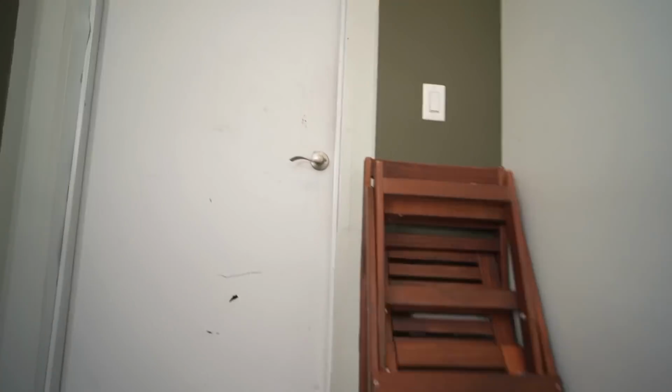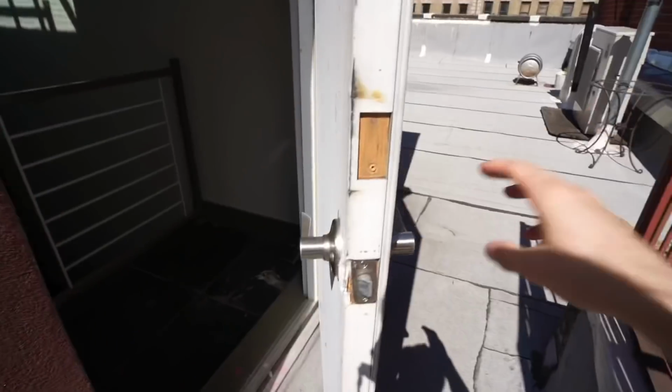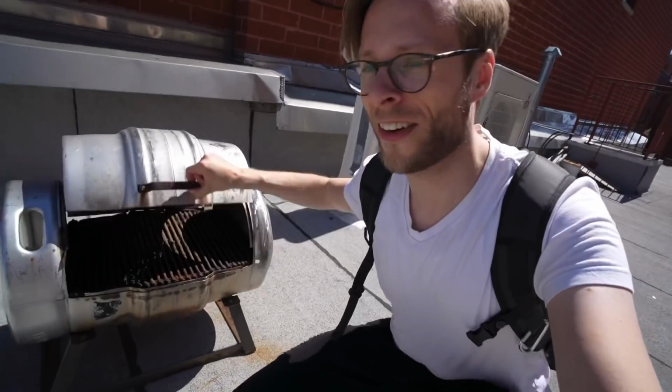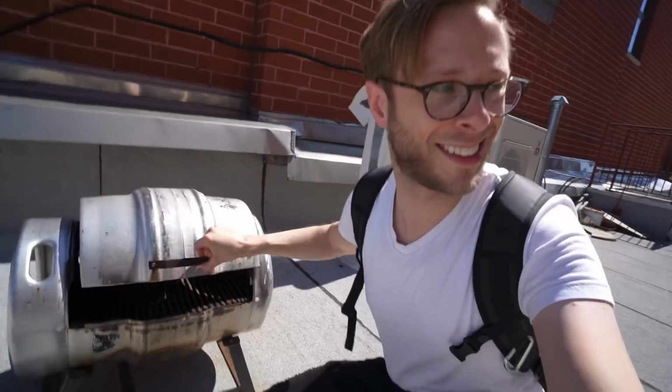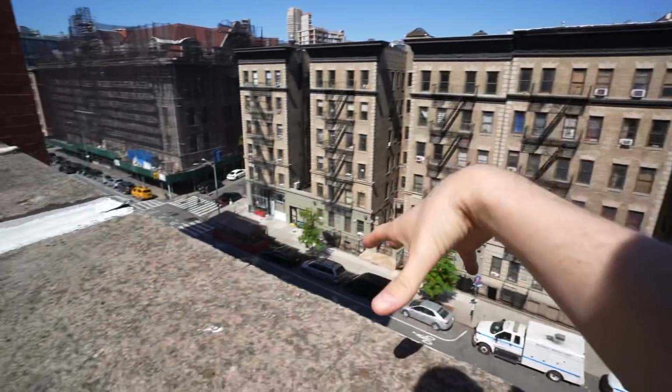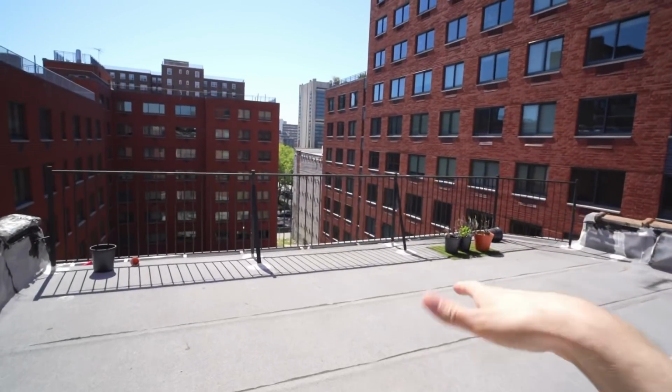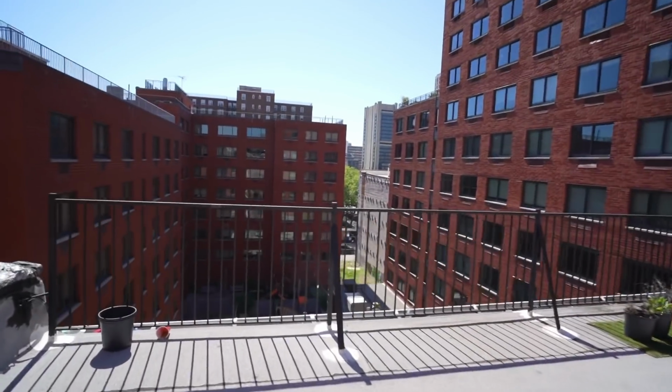And will there be roof access? It looks like there is. Let me make sure I can get back in. This is awesome. Look at this, there's a keg that was turned into a grill. Over there's the park. This is the avenue. That's the cafe I warned you not to get kicked out of. That side faces the street, but it also wraps all the way around here to the back. If you wanted to have people over, this would not be a bad spot to do it.